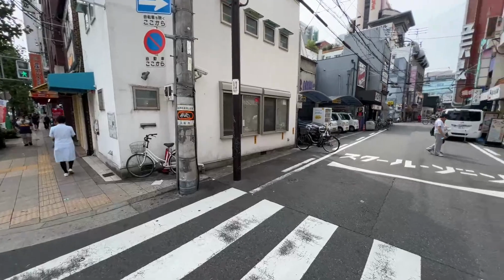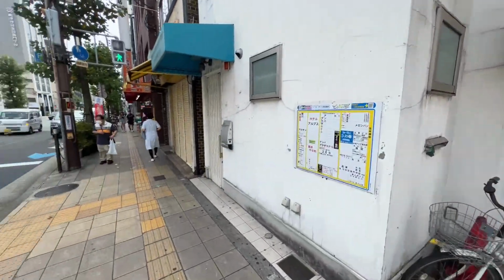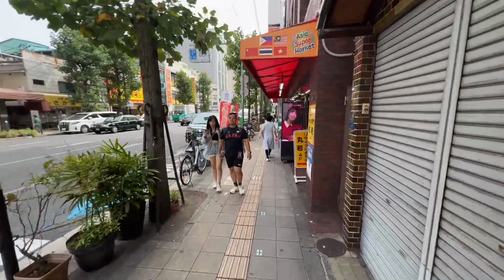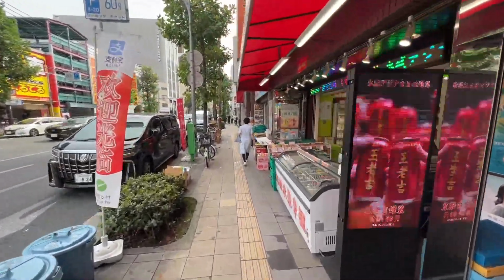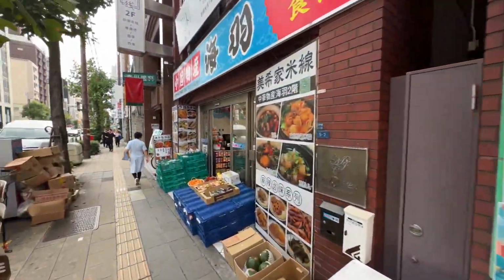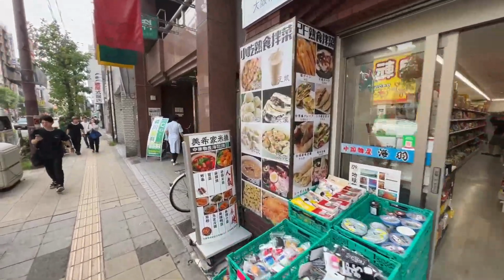So each of these side streets have lots of hotels as well as restaurants. And this side, the north side of Nippombashi, has lots of shops like this one. If you're looking for Chinese or Vietnamese goods, you can come here and get vegetables or ingredients that you might find in China.